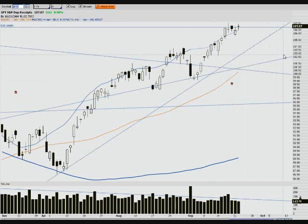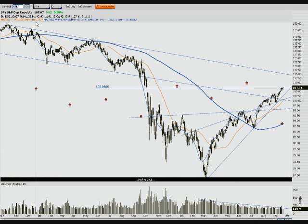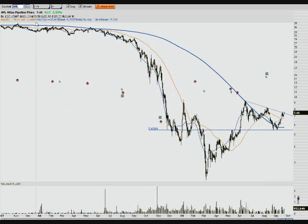Alright, so there's some of the indices, some of the ones we've been watching. Let's go for some individual stocks. I've been playing a lot of individual stocks lately because the indices have been acting all goofy. I'm doing better playing individual trades than I am Qs or spiders or any of that stuff.